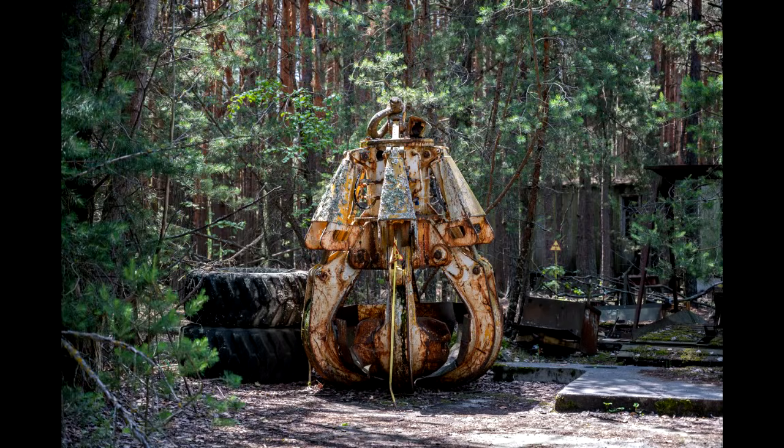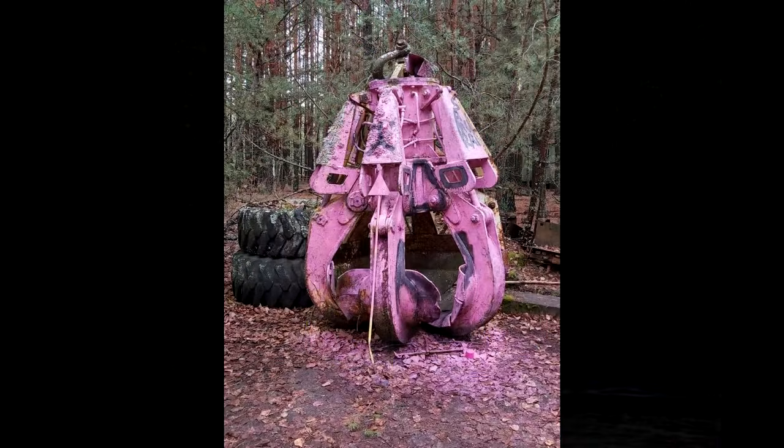What was it used for? Why was it brought here? How old is it? And why do stalkers keep painting it pink? Today we cover a Chernobyl oddity, the Claw.